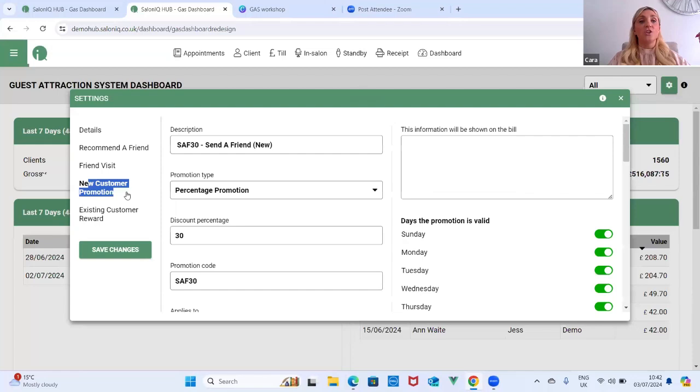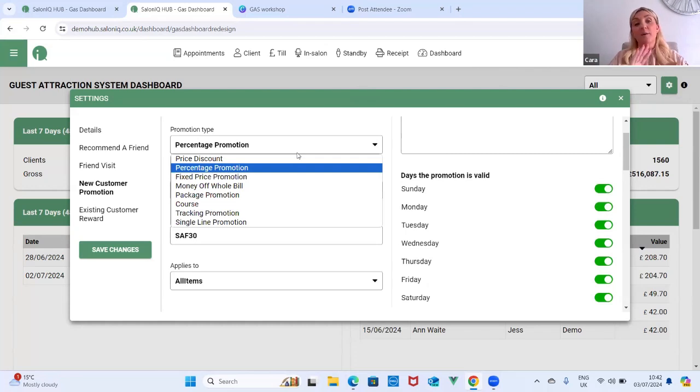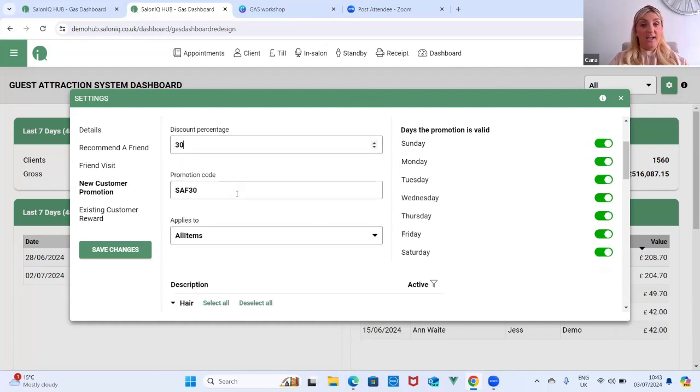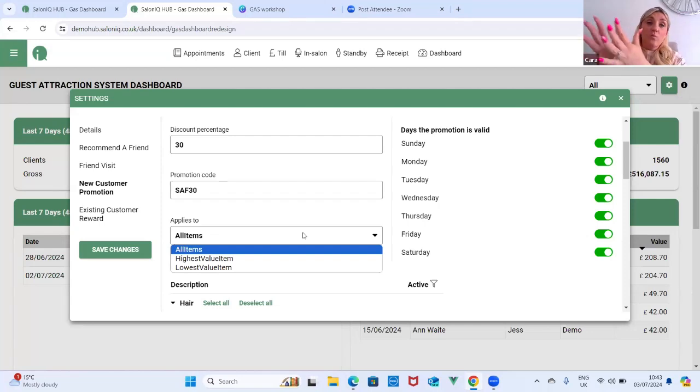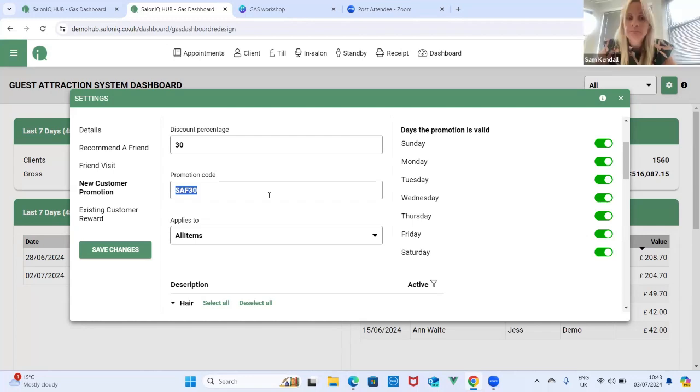Next part is this part here that says new customer promotion. Now we're just going to set up what the new client receives when they get the referral. So you can see here that we've got the description at the top, again, customizable. You can choose whether it's going to be a price discount, a percentage discount, money off a whole bill. You put in your discount percentage in here, your promotion code, and then you can choose whether that discount gets applied to all items that they put on or whether you want it to be the highest and lowest. And you can also choose the promotion valid days. Very important. So your promotion code can be anything you want it to be. It can be a combination of letters and numbers, just letters, just numbers. It's completely up to you. We do recommend that once you've got your promotion code there, that you keep it there and you don't change it too often.